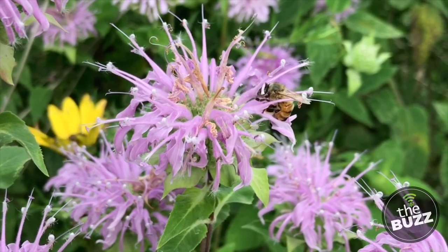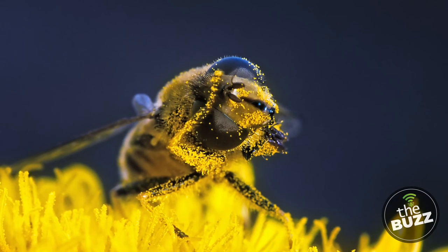Bees tend to be hairy, and this is on purpose because they can collect all that pollen on their bodies. Then they'll take their legs and move it down to the stiffer hairs on the bottom of their legs, also called pollen baskets.